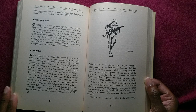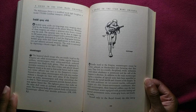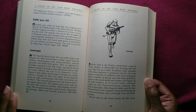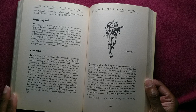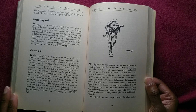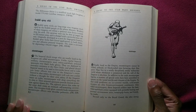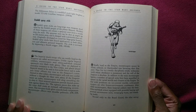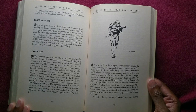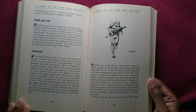Their armored spacesuits provide limited protection against blaster fire. The 18 pieces that make up the outer shell create an enclosed, self-sustained environment. The two-piece body glove controls body temperature. Stormtrooper officers wear shoulder pauldrons. Totally loyal to the Empire, stormtroopers cannot be bribed, seduced, or blackmailed into betraying their Emperor. They live in a totally disciplined, totally militaristic world where obedience is paramount and the will of the Emperor is absolute.